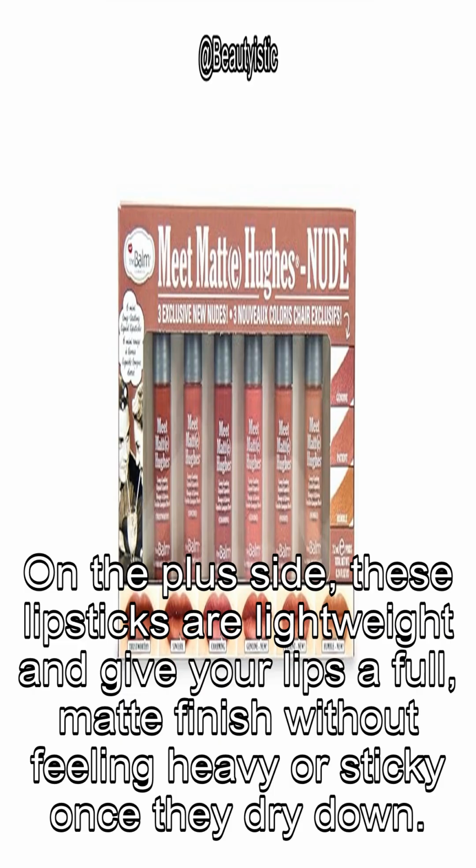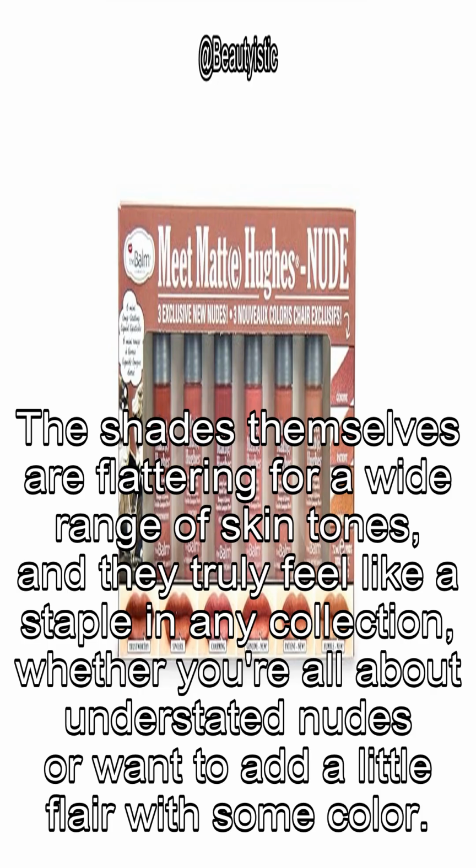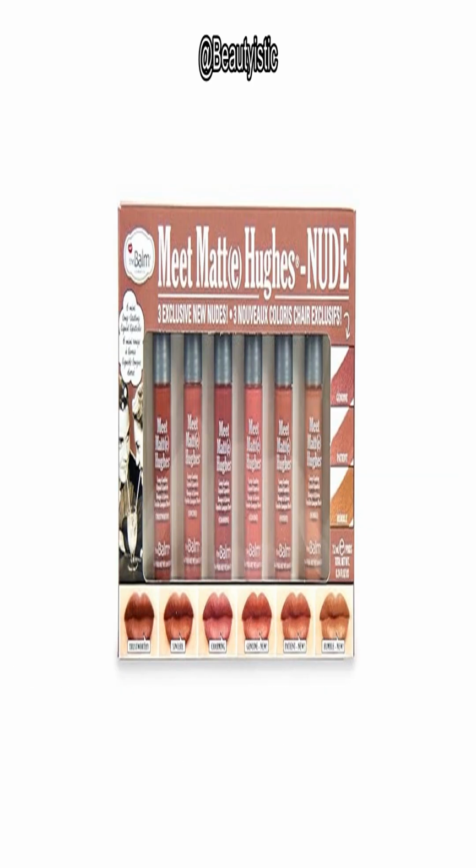On the plus side, these lipsticks are lightweight and give your lips a full, matte finish without feeling heavy or sticky once they dry down. The shades themselves are flattering for a wide range of skin tones, and they truly feel like a staple in any collection, whether you're all about understated nudes or want to add a little flair with some color.